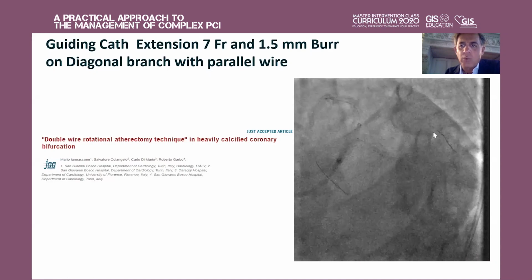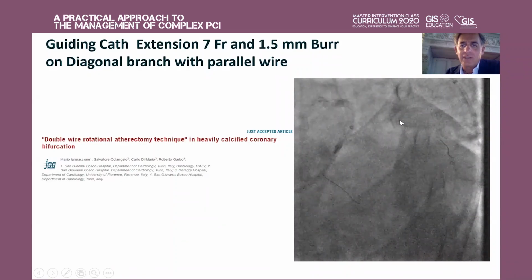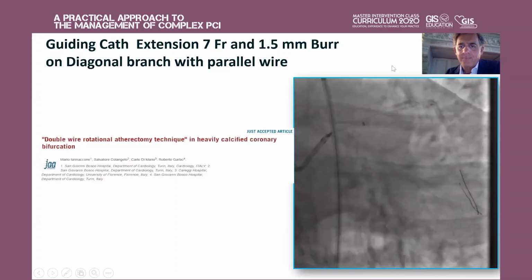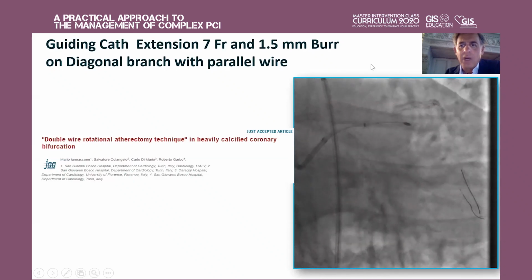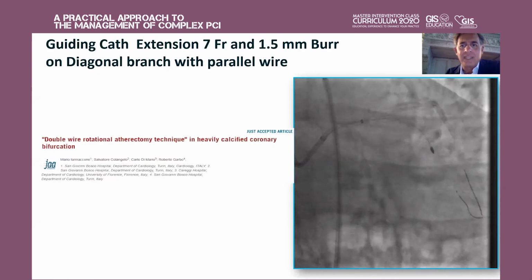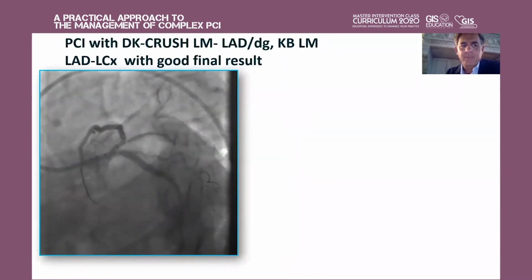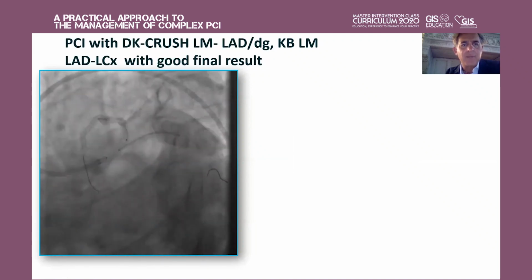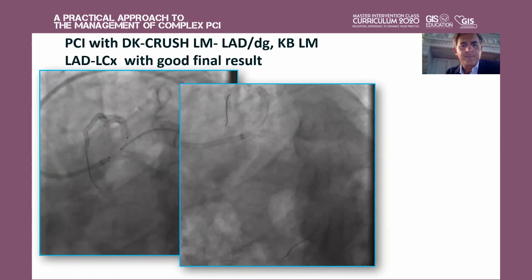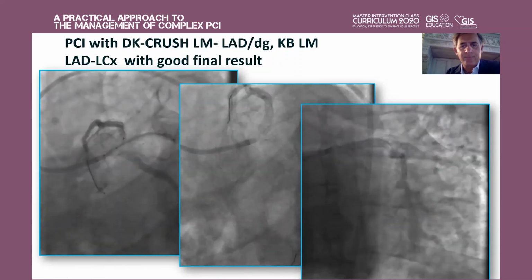So we have rota wire in the diagonal and the normal wire in the LAD, guide extension here at the level of bifurcation, and we can rotate the diagonal. So in this situation, you can do rotational atherectomy with 2 wire, protecting with the guide extension the wire on the LAD outside. Then we perform DK crush, left main LAD, diagonal, kissing balloon, and final very good result in this complex situation.